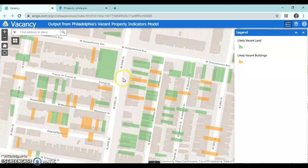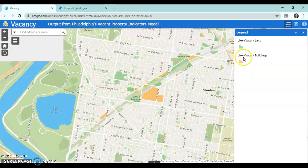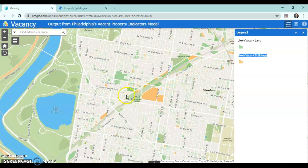And that's how you use this website. It's pretty user-friendly. Like I said, you can zoom out, zoom around, and you can also look at properties that are likely to be vacant buildings, which is also useful if you're trying to purchase buildings versus vacant lots.